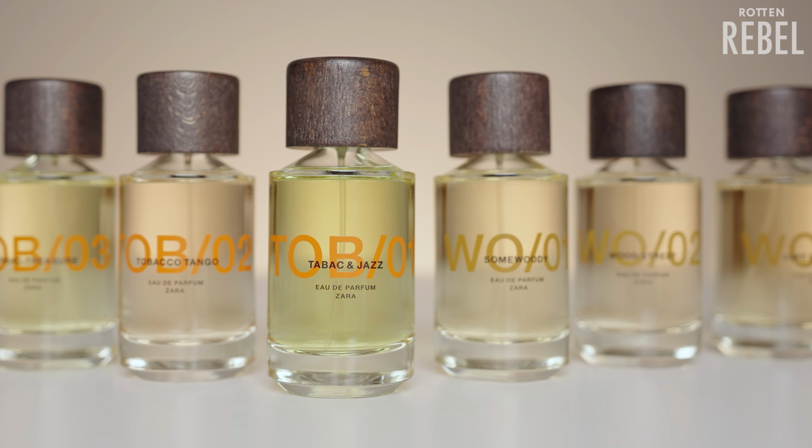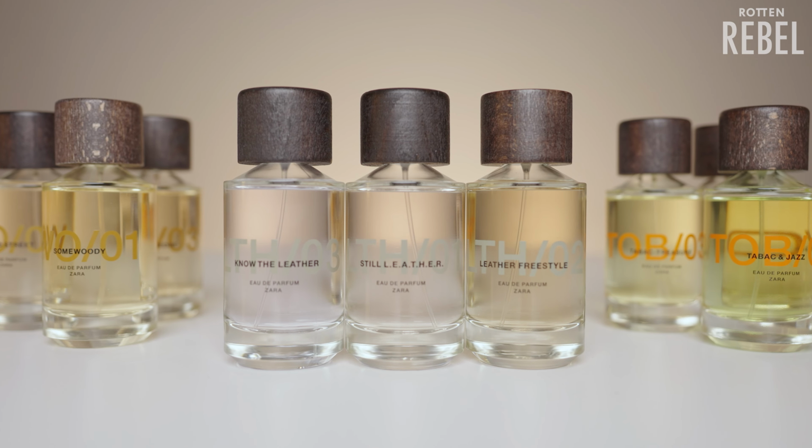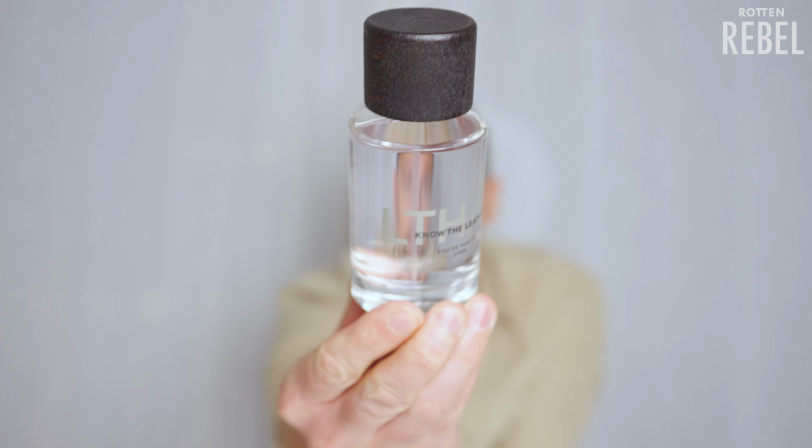If you have the chance, please do check out my video with the Woody and Tobacco collection, because I feel those are fantastic fragrances. Back to these three. If you love the scent of leather, and if you enjoy fragrances like Tom Ford's Tuscan Leather and Ombre Leather, then definitely check out Still Leather and Know the Leather.